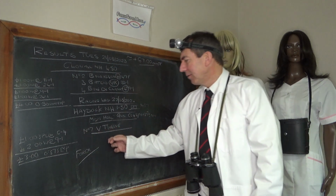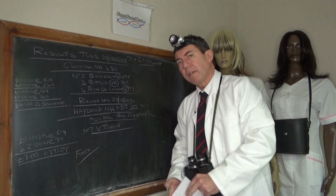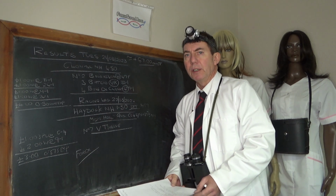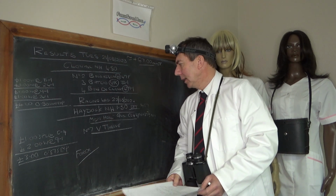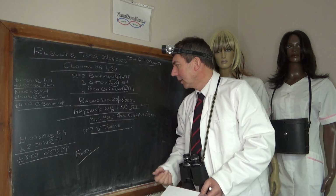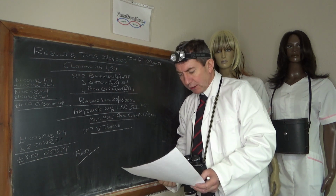The one we like is number 7, V12. What do we know about V12? It's a winning flat horse. It won at 10 on the soft at Windsor. Pretty gutsy performance that was. And then it's had one run at where we are, Haydock, at the distance. And that was a decent race actually.